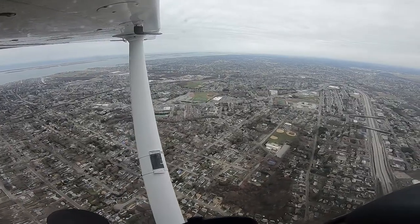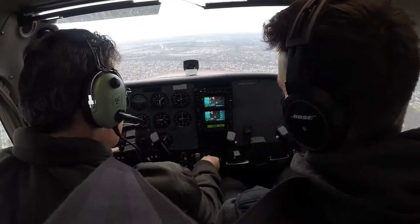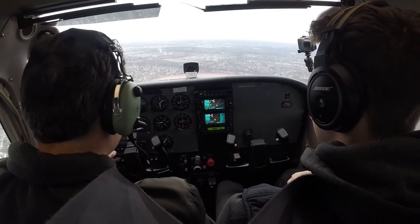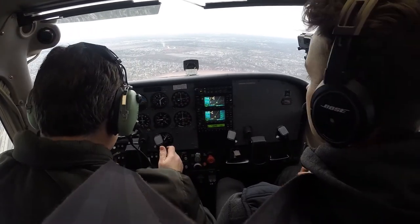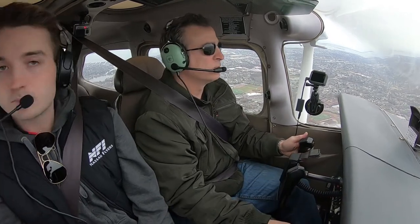So we want to get down to pattern altitude. And we want to do our pre-landing checklist. Fuel both. Mixture rich. Seatbelts. Landing light. Make sure we got air in the tires.